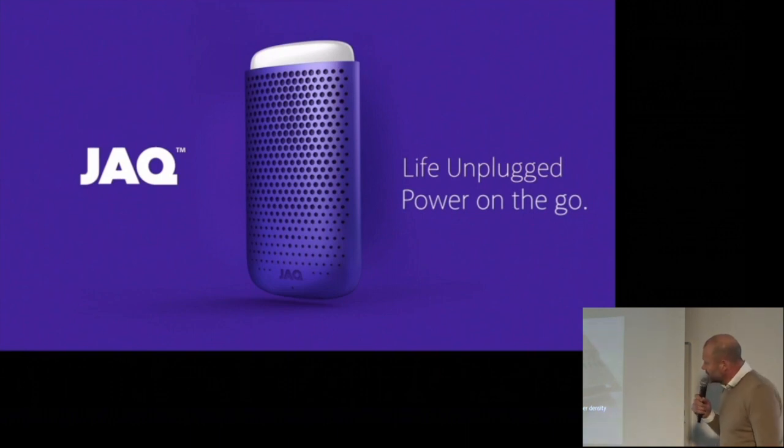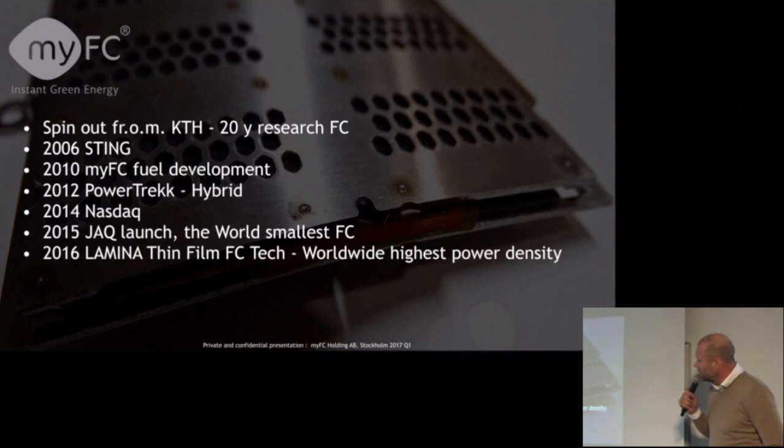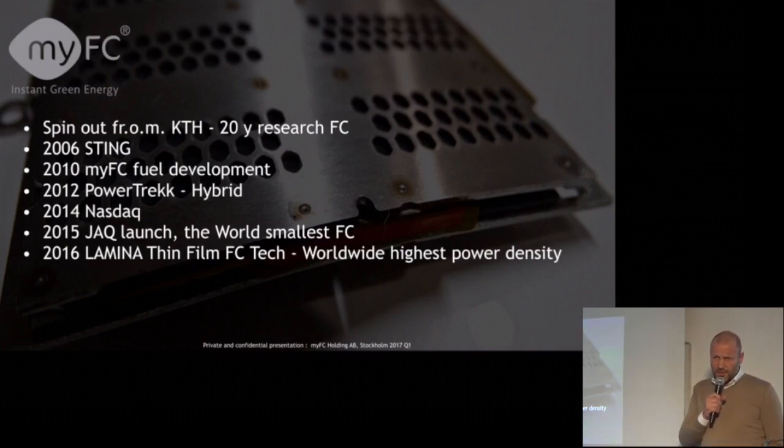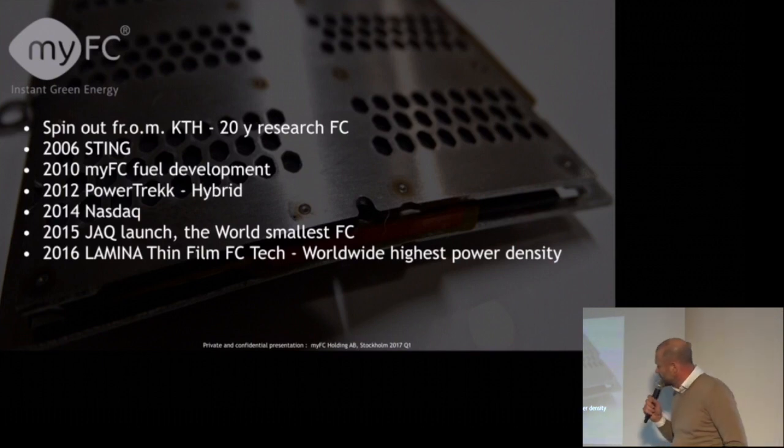So, a little bit about myFC. We are a spin-out from KTH, and it was based on 20 years of science and research on fuel cells in different ways. The founders came to the conclusion that they could make a small, very efficient planar fuel cell. They took the first patent in 2004. In 2006, the company came into existence. I think it was one of the first companies actually.